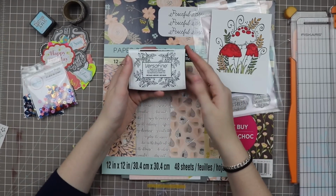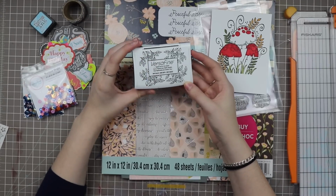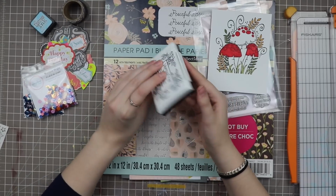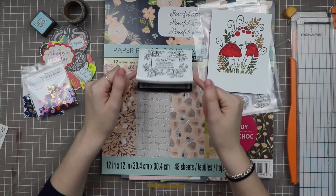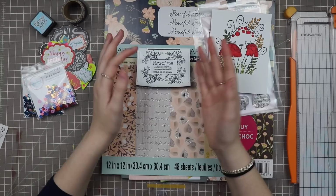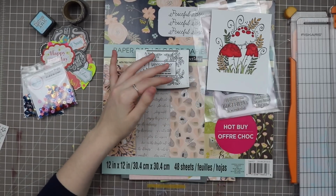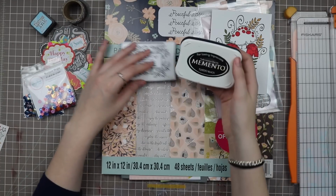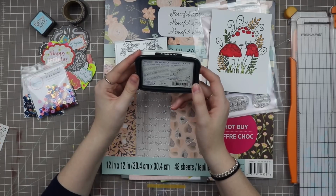And then I wanted to highlight my VersaFine black pigment ink, oh, it's Onyx black pigment ink. Sorry, I don't know why I can't pronounce things today. This is by far my favorite black ink pad that I've ever had. I've had it for quite a few years now, and it's definitely the best black ink pad I've had. Memento was really good as well. I just prefer the VersaFine because it's a pigment ink, while the Memento, I believe, is a water-based ink. Let's see. Fade resistant.